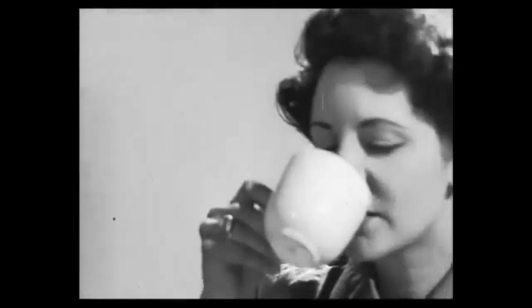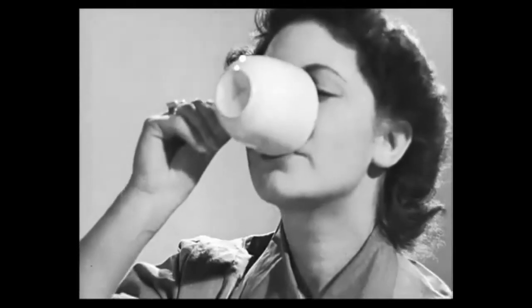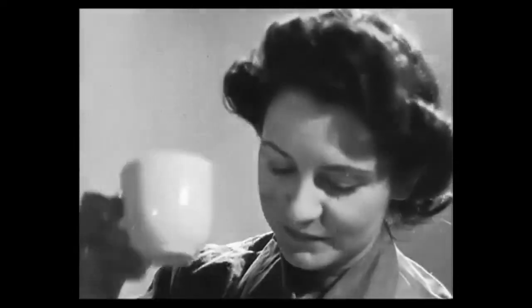Yes, then tea will revive you. Now you have the secret, as you call it. So in future, don't spoil good tea by bad preparation. Let every cup you make be a cup that cheers.